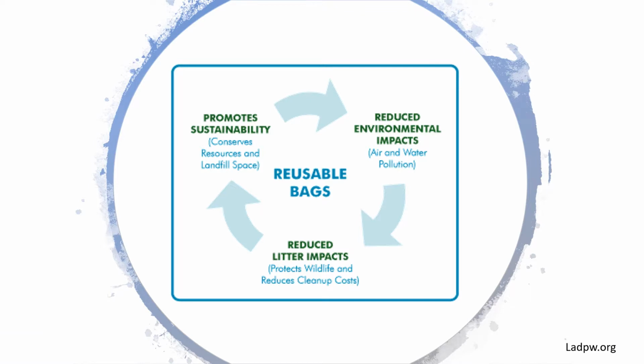There are myriad alternatives to single-use plastic bags that are potentially sustainable in the long run. But how do the options stack up? Let us consider 3 questions. How is the bag produced? How many times will you use it? And how can you dispose of it?